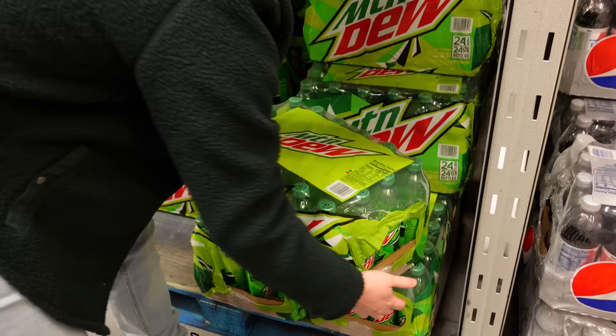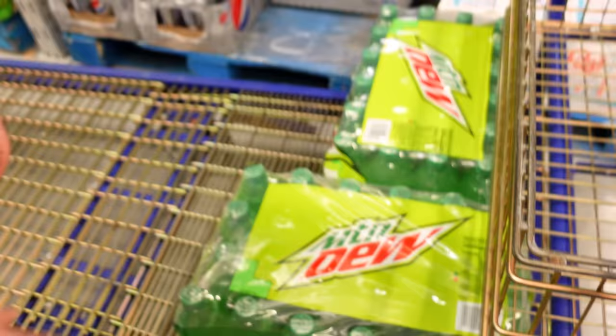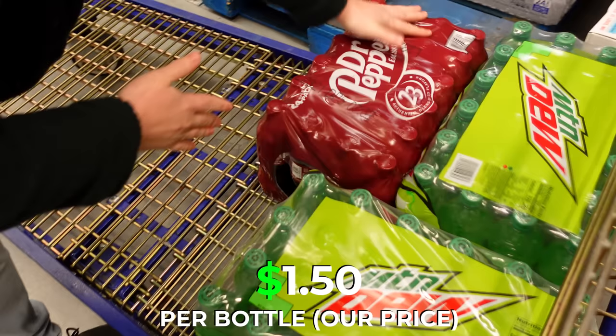And Mountain Dew number two. Let's get Dr. Pepper. How's the price look on these, my guy? $13.98. I think that's pretty normal. And we do sell these for the same exact price as the Mountain Dew. But as you guys see, those are like 58 cents each, while these are 85 cents each. So it's true, quite a difference there.